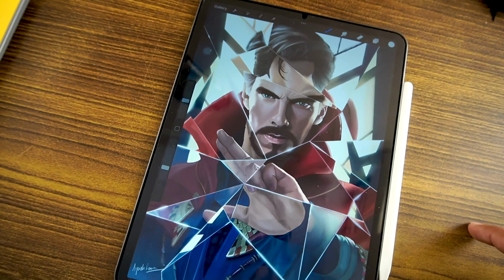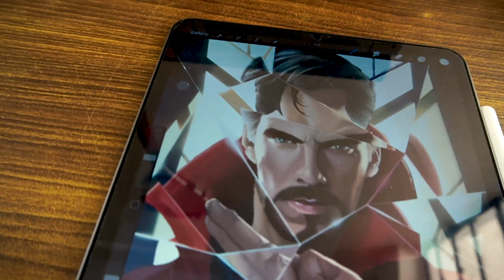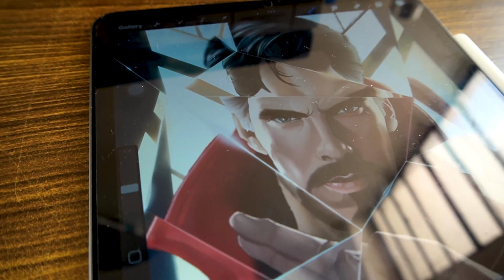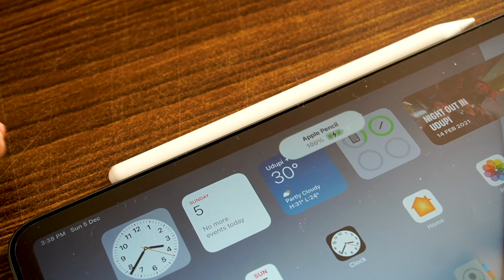So I'm not a pro at digital art. I started digital art and I made a whole damn picture of Doctor Strange. Yeah, for Apple Pencil Generation 2, it basically attaches to the side of the iPad and charges seamlessly, instead of the Generation 1, which is just weird.